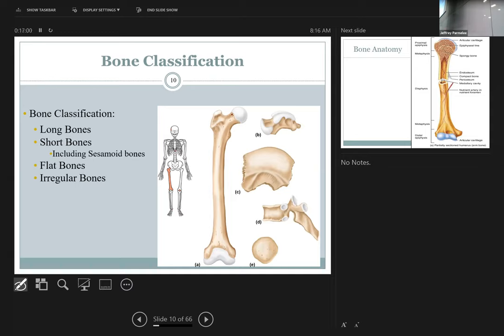And flat bones are flat, obviously. Examples would be your skull bones, even your ribs, your sternum, your scapula, they're flat. And irregular, or weird shaped. A good example is your vertebrae, and then some of your facial bones are irregularly shaped. All right, so we can put them all into these categories. And long bones even include the bones in your fingers. They're not that long, but they're still elongated.